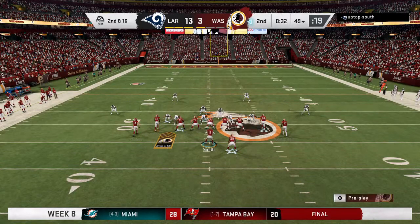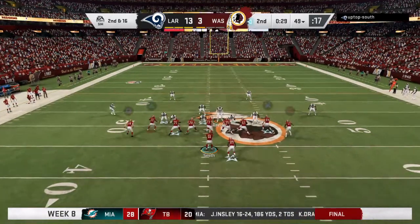Hey, Delta. 57 to Mike. Watch the pass. Get it.